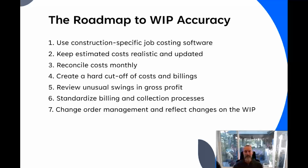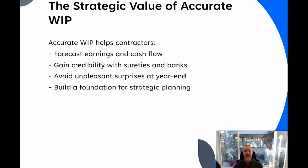Change order management and reflecting those changes on the WIP. This kind of goes back to number 2 with estimated costs. If you're not reconciling and tracking change orders and reflecting those on the WIP, you're going to see swings in billings, swings in revenue, swings in gross profit, and so it just makes it hard to see if you're on track or meeting expectations.